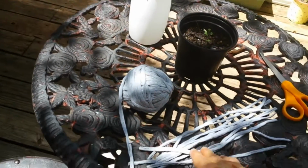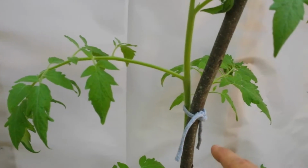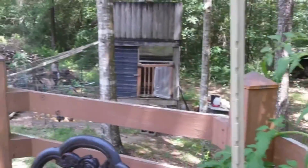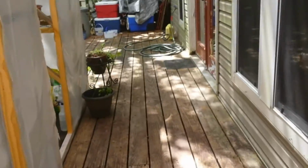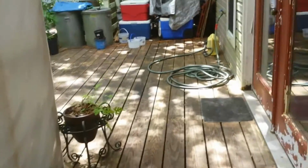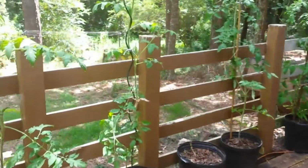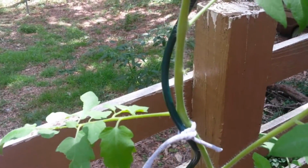I've cut little pieces here, and what I'm doing is tying up the tomato plants. That's cotton material, and we're recycling. A lot of what we do around here is recycling, right? That's what we talk about, homesteading on a shoestring, really. And that's what we've been doing this summer. See, we've got it tied up here.